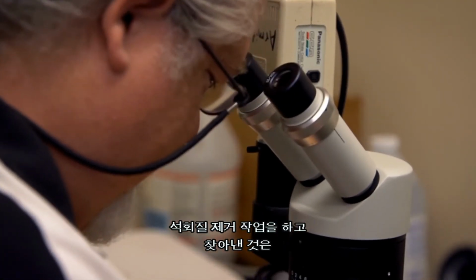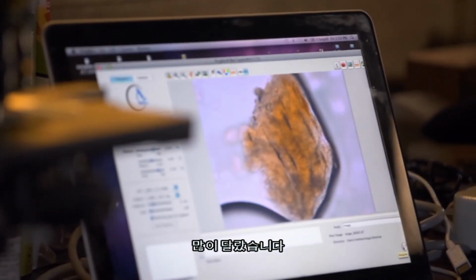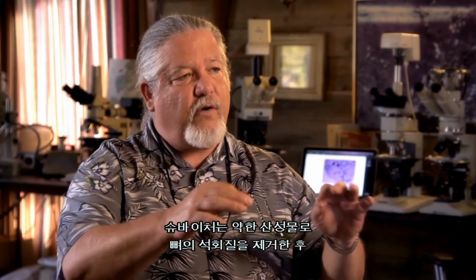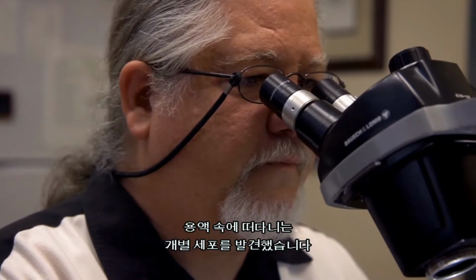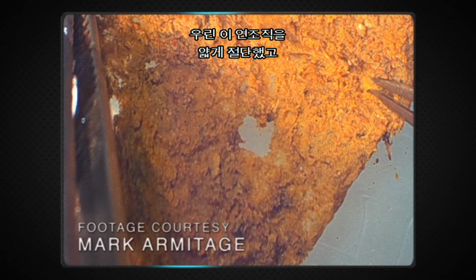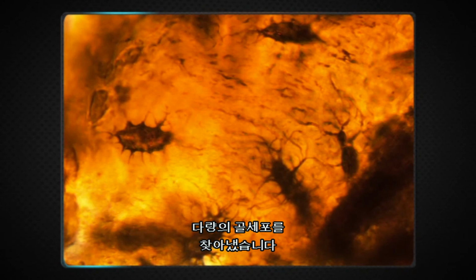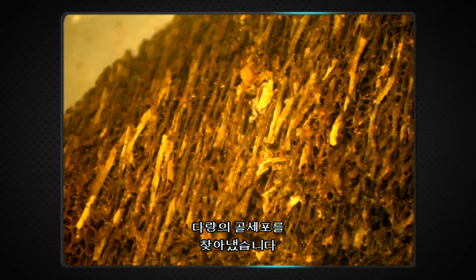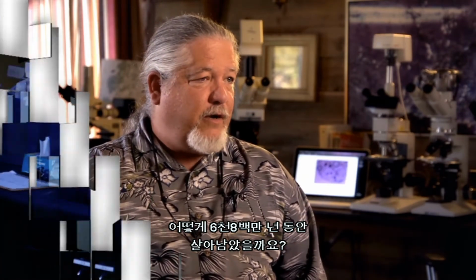We did the decalcification experiment, and what we found is really different from what Mary Schweitzer found. She found individual cells floating in the solution after she decalcified the bone in this weak acid. We found entire sheets of soft tissue. But we thin sectioned this, and we found entire stacks of osteocytes inside this thick sheet of fibrillar bone material. So the question is, how do these very delicate, very specialized molecules and proteins survive 68 million years?